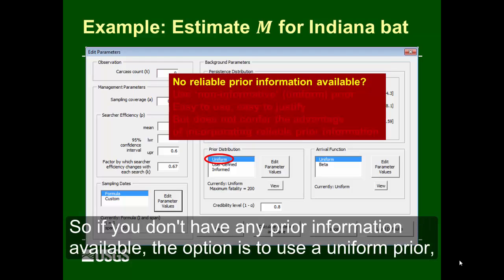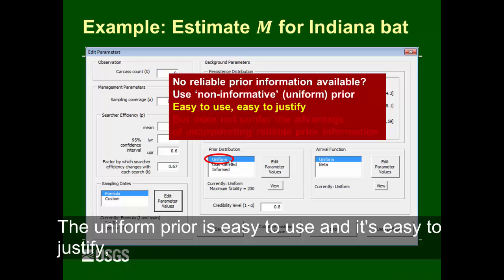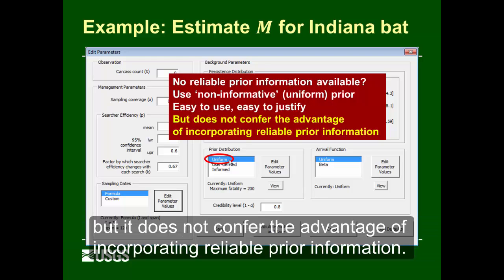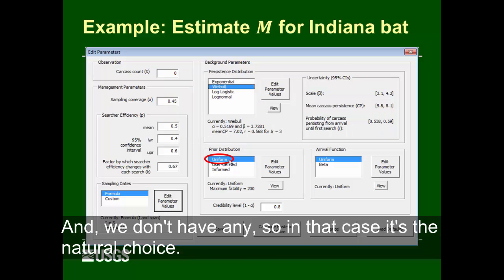So if you don't have any prior information available, the option is to use a uniform prior, which gives no external prejudice to the estimation, and it just lets the data speak for itself. The uniform prior is easy to use and it's easy to justify, but it does not confer the advantage of incorporating reliable prior information, and we don't have any, so in that case it's the natural choice.